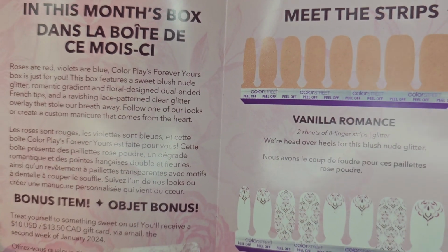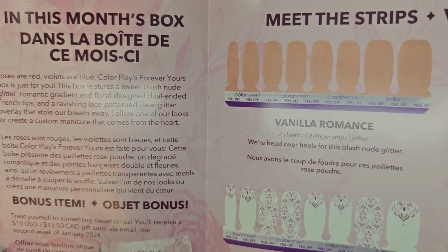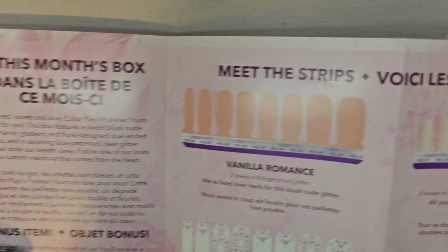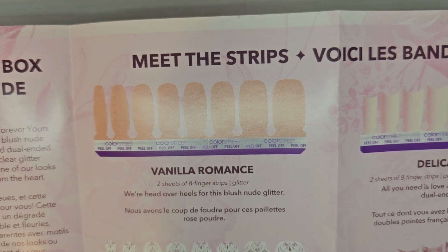And then bonus item, treat yourself to something sweet on us. You'll receive a $10 gift card via email the second week of January 2024. And that's exactly what I got. I got the gift card before I even got my box, Color Street, so you timed that a little bit wrong. But I digress. Meet the strips.